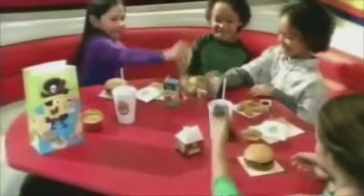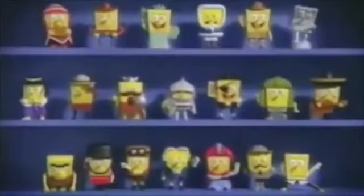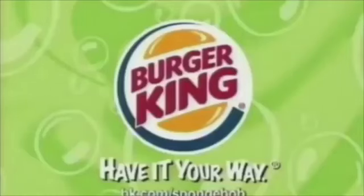SpongeBob Lost in Time toys are now at Burger King. There's a whole world of SpongeBob toys you can collect. My SpongeBob's a knife! Mine's a pharaoh. There's one in every kid's meal, featuring healthy choices like applesauce. Have it your way.